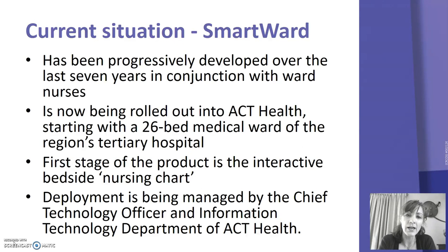For the current situation, we were invited to evaluate Smartward as it's being implemented into a hospital in Canberra. It's been progressively developed over the last 7 years in conjunction with ward nurses. There's quite a bit on the internet if you would like to have a look. You're probably all on your tablets there as well. It originated from a fellow who observed nurses working in a hospital and the efficiencies that were occurring. He's worked very closely, along with the other IT developers, with nurses on the floor because they are interested in making the care more efficient as well as having good documentation.